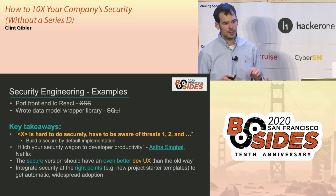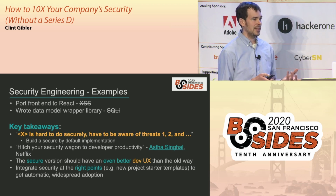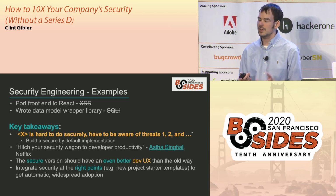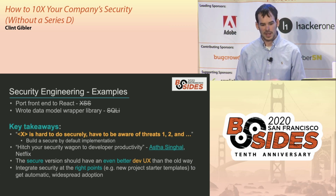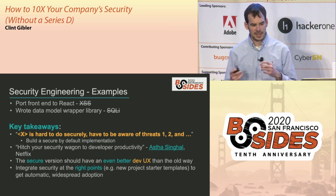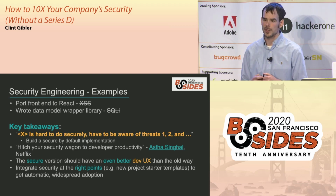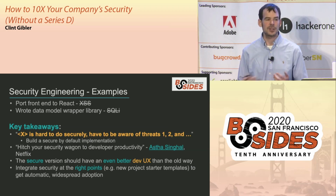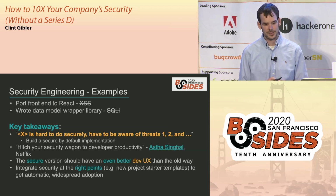And the core idea here is if something is hard to do securely, if you have to just be aware of various threats, just build a secure by default implementation and then have everyone use those. One quote from Asta I like a lot is, "hitch your security wagon to developer productivity." Right? So the secure version ideally has an even better developer user experience than the old way.